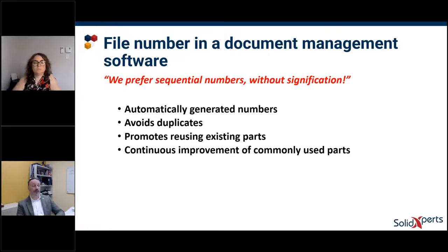So if you really take advantage of this feature of reusing the same parts over and over again, it will avoid duplicates. And it's very useful as well for continuous improvement on your parts. If you've got this part and you want to improve it for some reason, maybe make it lighter, this will be used by other assemblies that are using these parts already, as long as you respect some little basics that we'll talk about a bit later on.